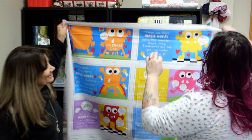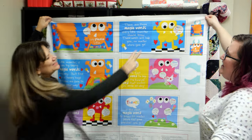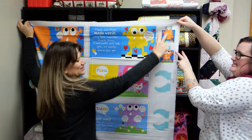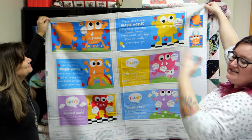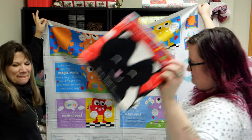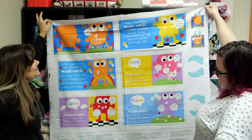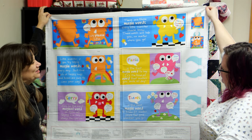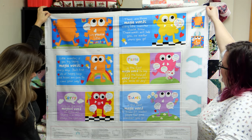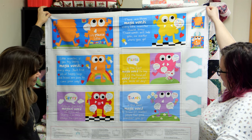This must be the monster. I really am excited about the monster one. Oh my god. Say please, little monster. Look, its horns. Oh, that's cute. And this is a big size, just like the size of the skunk here. Say please, little monster. Cute. There are three magic words every little monster should know. Please, thanks, and sorry.